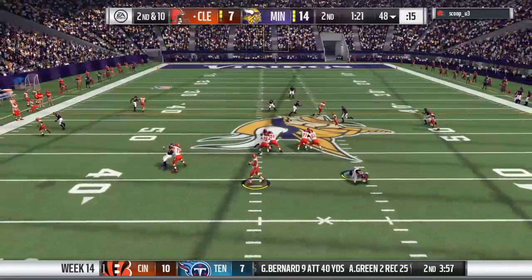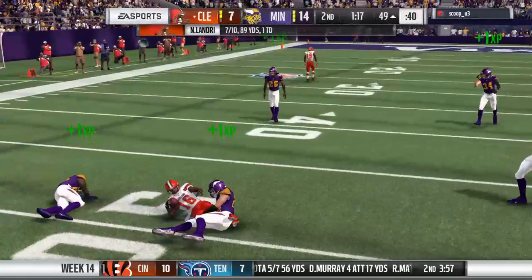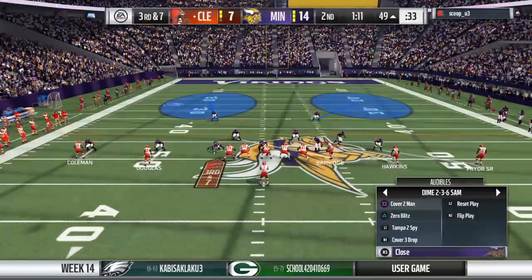He'll try again with the arm here on 2nd down. This is complete to Hawkins. Only 3 yards on the catch. It's 3rd down. Here's play number 7 on the drive. This is 3rd and 7.